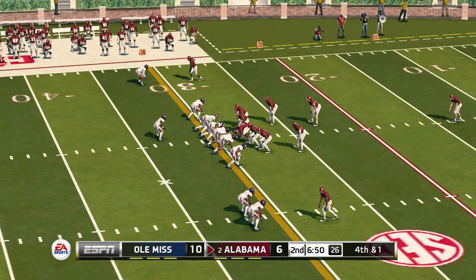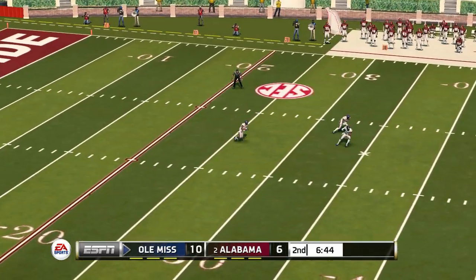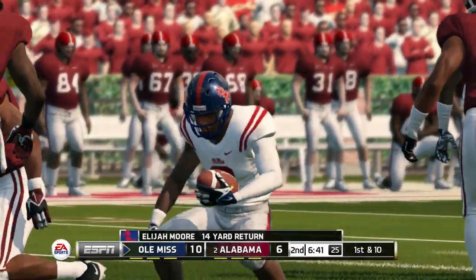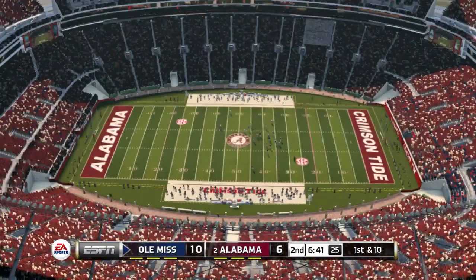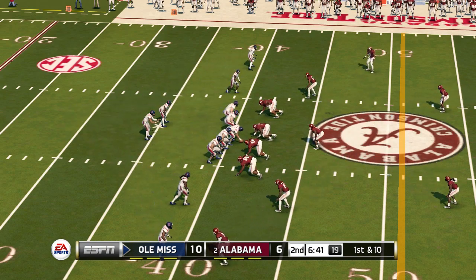Moore is back to receive. It's away, and it's a booming punt. And down he goes at the 41-yard line. In a game that's this close, you can't afford to waste possessions. Ole Miss is up by four.